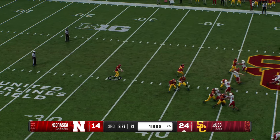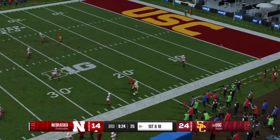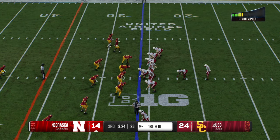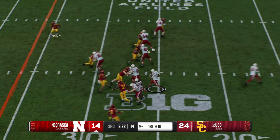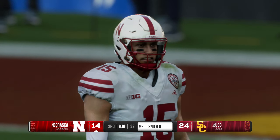The Trojans bring their punt team onto the field. They'll aim it toward the sideline. Solid punt. The punt heads out of bounds, taking the dangerous returner out of play here. Here comes the Nebraska offense back out on the field. They're coming off a quick three and out, so looking to put something together on this drive with a little more urgency. Offense will keep it on the ground here. That's a nice tackle there by the senior.